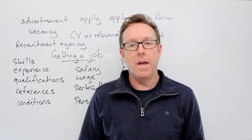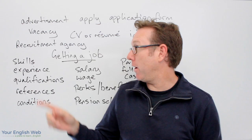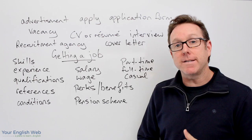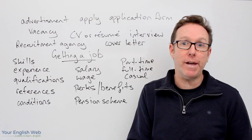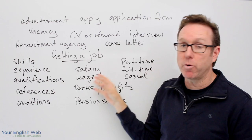My name is Stuart. In today's lesson, we're looking at the words or vocabulary we need to talk about getting a job. Let's go to the intro. Now, as I said, today's lesson is looking at the words or vocabulary we need for getting a job. Now, a lot of you will be going to live in the UK or Australia or the States or Canada, and perhaps you're going to have to try to get a job. And if that is the case, a lot of this vocabulary is going to come in handy for you.